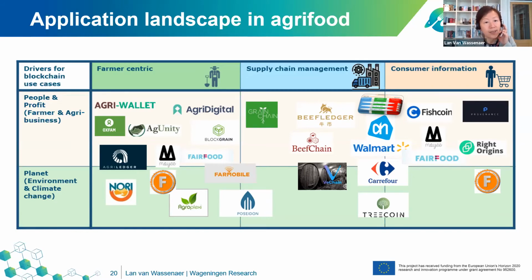And the other two themes, you could look at horizontally. The three actual verticals emphasize different application areas. The two horizontal ones actually encompass different verticals. So it's really about looking first of all at the perspective of people, improving the well-being of people in different supply chains or different areas or different ecosystems. And the other one is to look at it from the perspective of the planet. So there it is really about using blockchain to improve the sustainability of our planet, for example, in the context of climate change and environmental degradation.